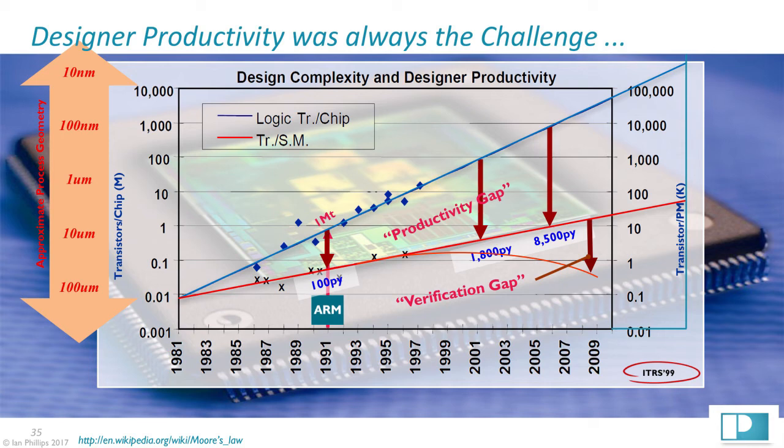Now, the problem with an exponential graph is the gap between the two lines is also an exponential, which means the productivity about the time when Arm started was around 100 person years. It was possible for us to produce a chip in around 100 person years of effort, and so we did. But if you roll that time forward, then it's just not possible to establish a business where it's going to take 8,500 man years to produce a chip, even back in 2005. And of course, verification had become a problem as well in the meantime. These chips were getting so complex because of the ways that you could connect all the transistors together that we were not anticipating productivity as simply producing a chip, but it also had to verify that it is what it was originally designed to be.